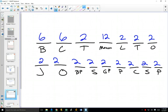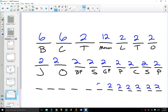How many sauces are there? 12 sauces: 1, 2, 3, 4, 5, 6, 7, 8, 9, 10, 11, 12. And there's another 2, and then Parmesan and oregano would be another 2. And then your sub is done. If you multiply all that together, figure it out. Oh, that doesn't go onto your sub.